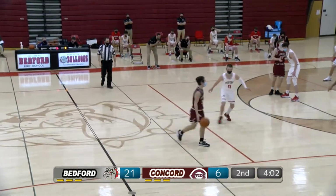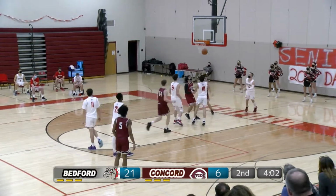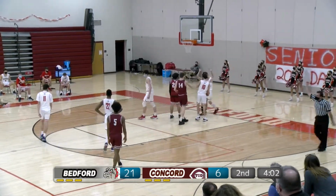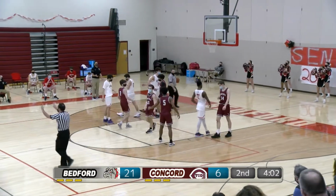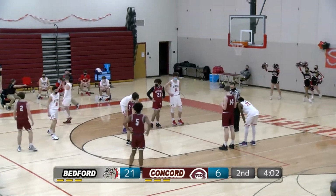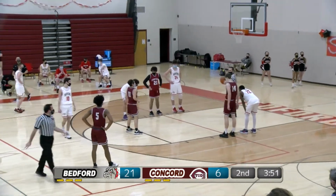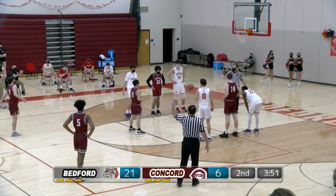Still no scoring from Concord this period. They're stuck at 6 for quite a while. Well, they just broke the ice. Oh, maybe not. Okay, Chris Burke drives right hand, will draw a foul by TJ O'Connell. And he'll go to the line for 2, and that could break the ice in this second quarter. Well, Burke's got the only 2 free throws made by the Tide. We'll see if he can add to his numbers. He was 2 for 2.